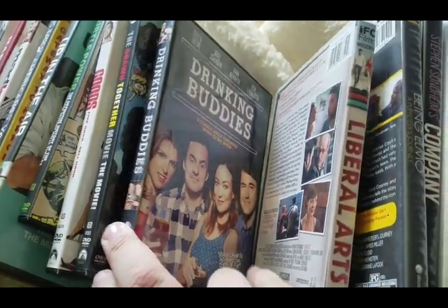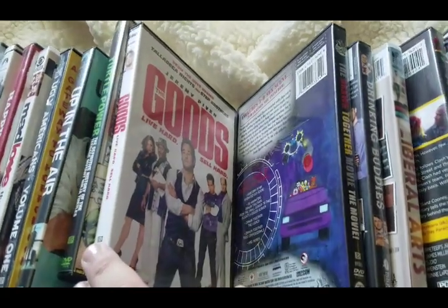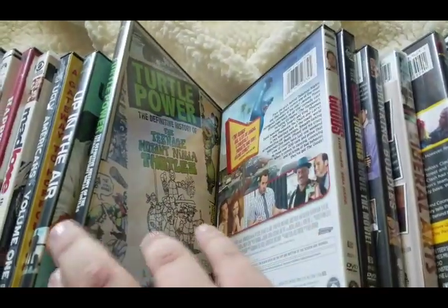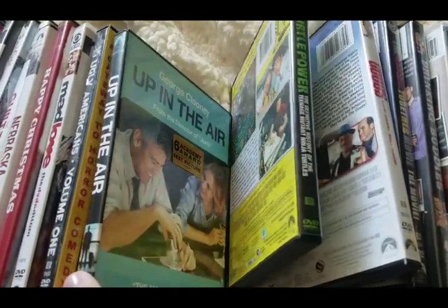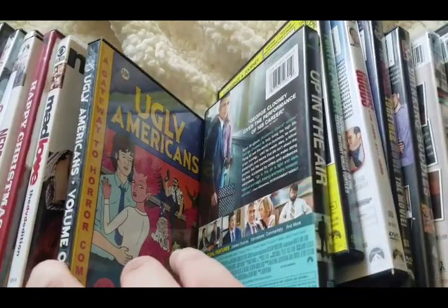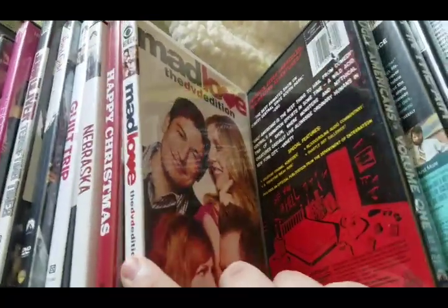Drinking Buddies, The Drawn Together Movie, The Goods: Live Hard, Sell Hard, fantastic movie. Turtle Power, The Definitive History of the Teenage Mutant Ninja Turtles, Up in the Air, Ugly Americans Volume 1, Mad Love, the DVD edition. This took me a long time to get.